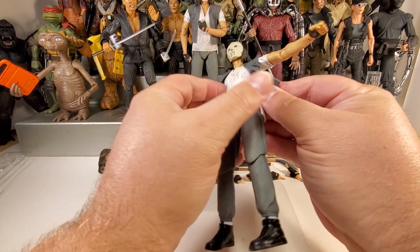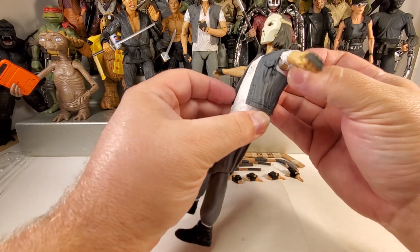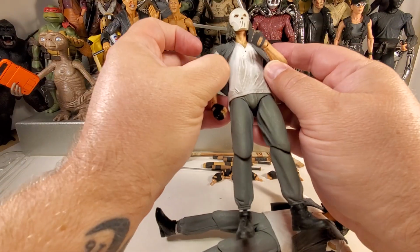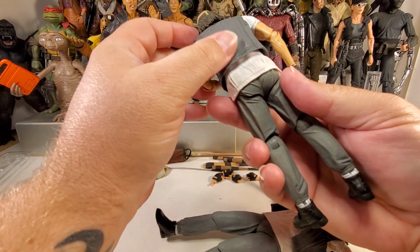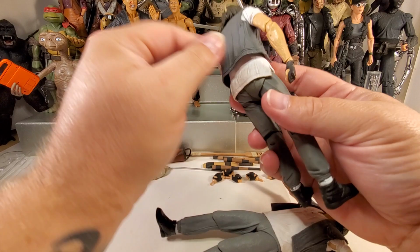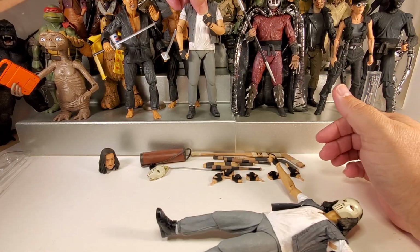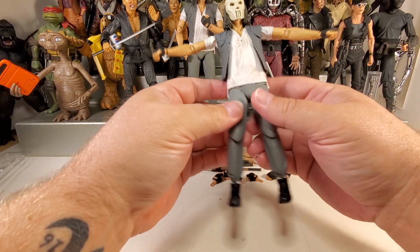This vest. Ooh, that vest is not glued on. Is this one? Oh, look at that. I never noticed that. The bottom of the shirt's dirty, but if you lift up, it's not. Dude, you can take that vest off. That is so cool. Then you could just have him in a shirt.